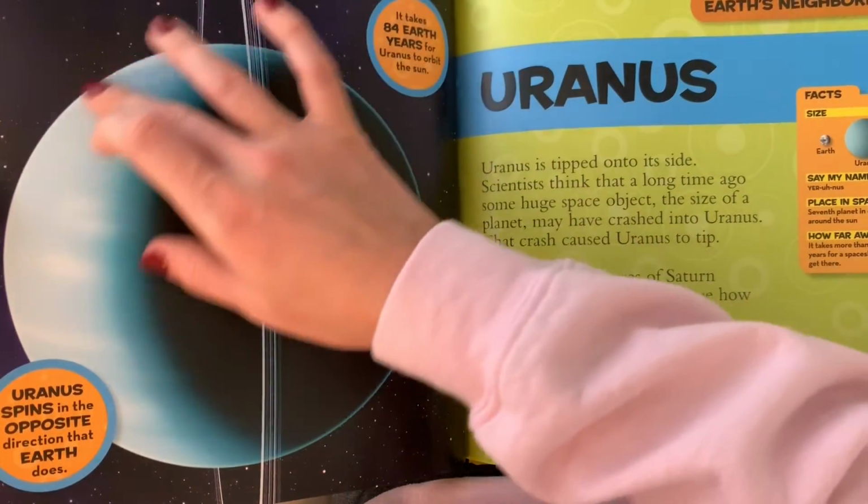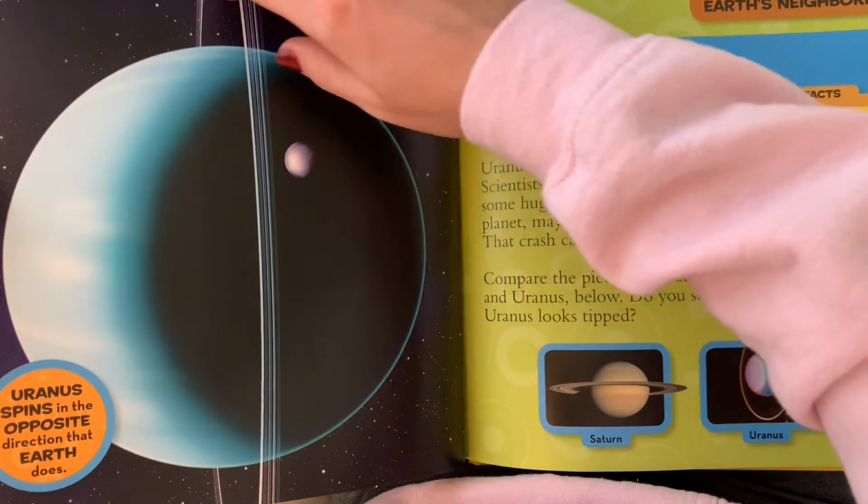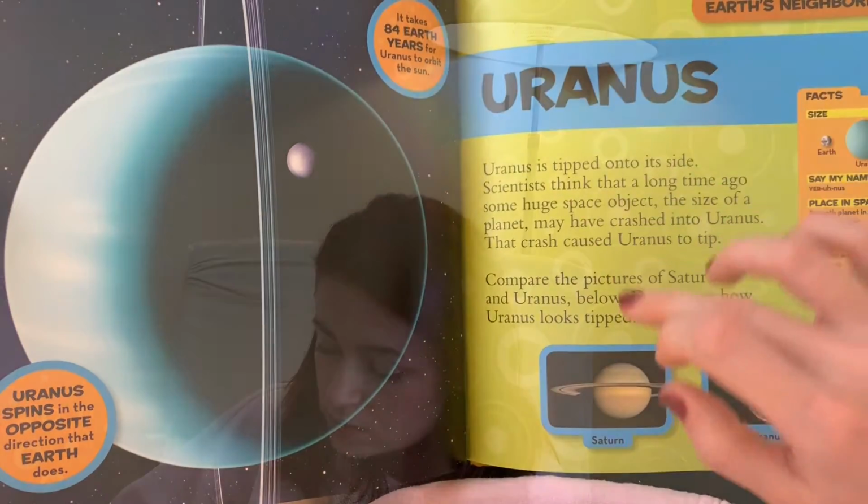Uranus. Uranus is tipped onto its side. Scientists think that a long time ago, some huge space object the size of a planet may have crashed into Uranus. That crash caused Uranus to tip.